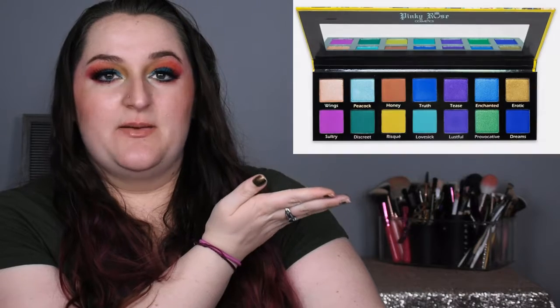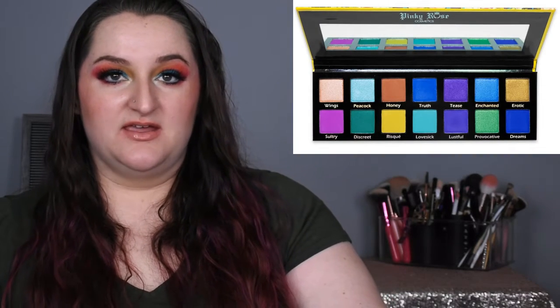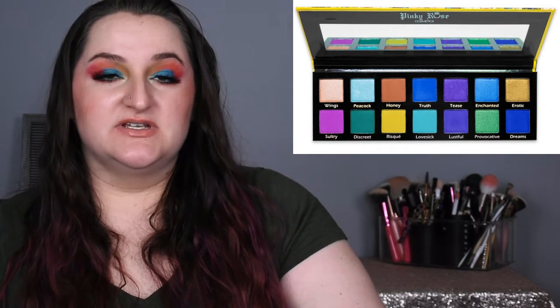my collection. Now, this does not mean that this palette is not worth the price, that it's not good quality. It just happens to be a palette that I'm super interested in at a time where I'm trying to be a little bit more cautious with my spending. So the palette we're going to be duping out is right here. This is the Pinky Rose Exotic Peacock palette, and it retails for $24.99.